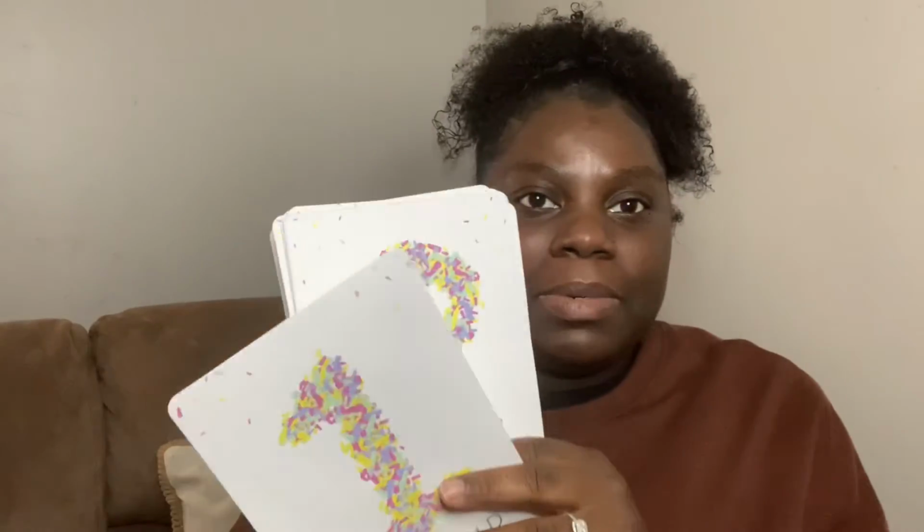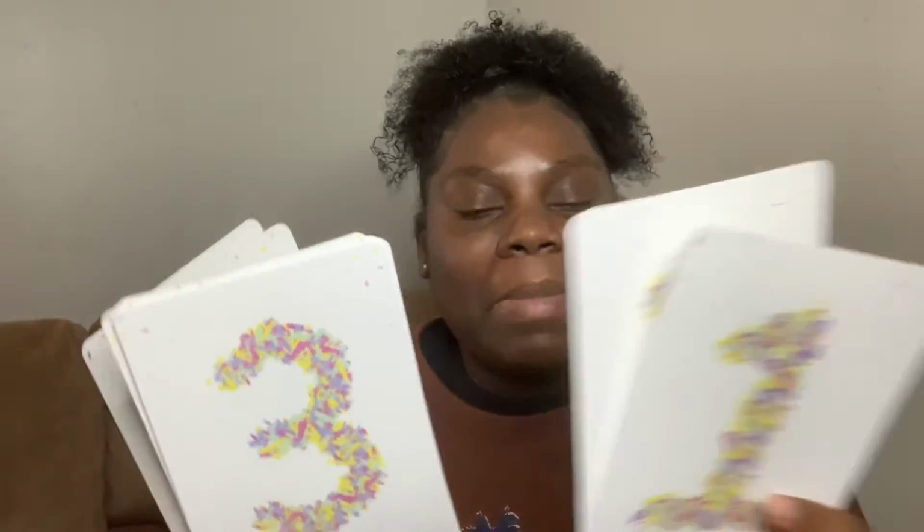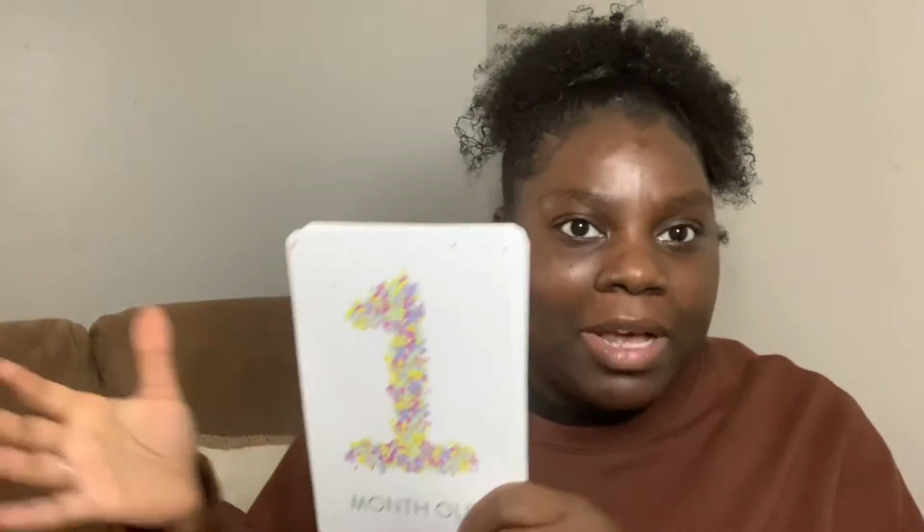Hold on, they gave me something else. Not sure what's in here, but we're going to open it and see. This is so cute. They give you month cards for each month that the baby turns. I think this is really cute. I'm actually going to use this. I've always wanted to do a milestone photo shoot that I see a lot of moms do when the baby turns 1 month, 2 months. They take a number, then the 1 month card, and put it on the floor and take a picture. I always wanted to do that, so I'm pretty excited about this go round.